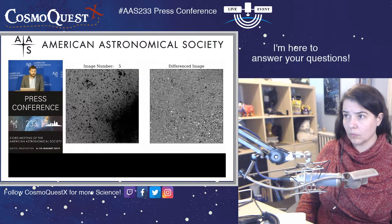So here is actual TESS data. On the left, you see an image, lots of stars. The big blob on the bottom right is the Large Magellanic Cloud. That's the closest galaxy to our own Milky Way. And the thing about TESS is it's just monitoring patches of the sky for a very long period of time, looking for changes. So a good way to visualize that is with a difference image. So that's what you see on the right. That's just the difference between image 4 and image 5.